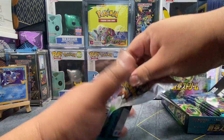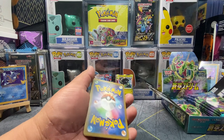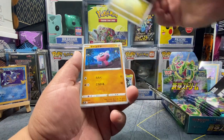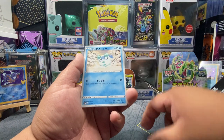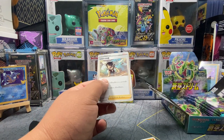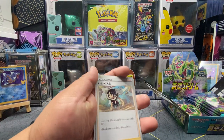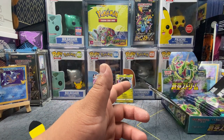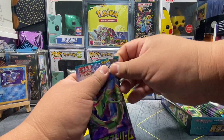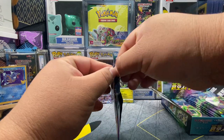All right. One card to the front. Ooh, Turtonator. Stufful. Darumaka. Applin. And a trainer. I'm not really familiar with her name, but I know she is the one that is posted up with Rayquaza on the full art V and the alternate art V, actually, not the VMAX. All right, let's see what else we get.